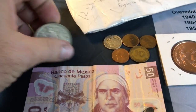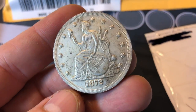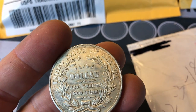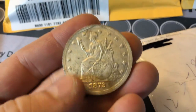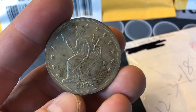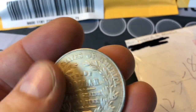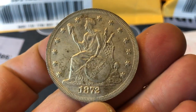We'll get right to the novelty item. All right, I spotted that a mile away. First of all, it's a trade dollar or a trade token, however you want to call it. But here's the funny thing. That's not a legitimate trade dollar. It's light. And trade dollar started in 1873, not 1872. Plus, that's not the design on the obverse or the reverse. But still really cool. I love the way it looks. It's a nice little fun piece to have and add to the collection.